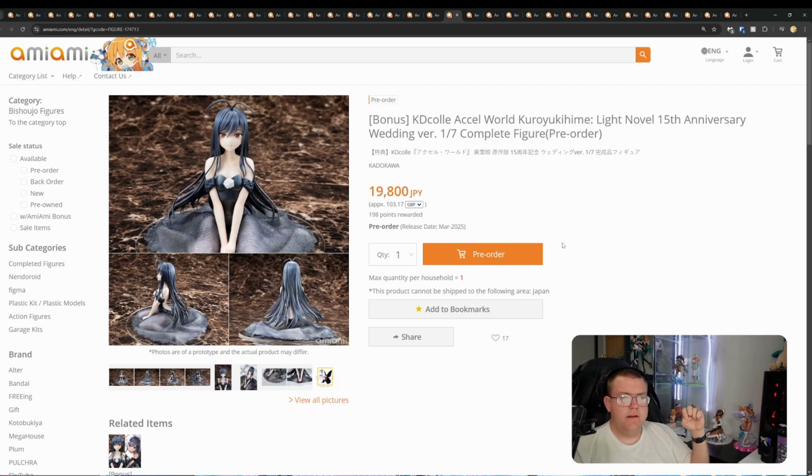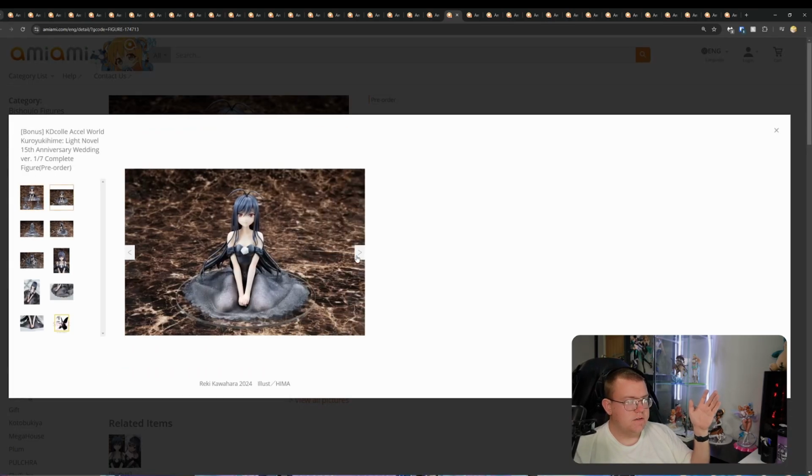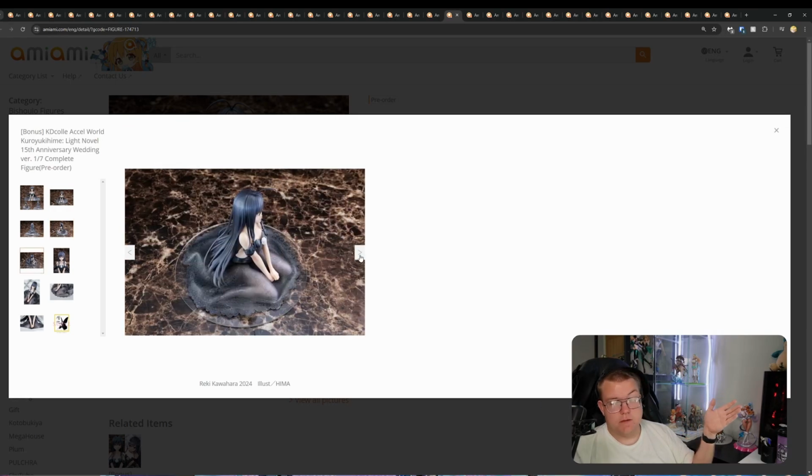Yorugi Hime light novel 15th wedding version 1/7 by Kadokawa for 19,800 yen. March 2025 release. I like this wedding outfit design. So this black outfit with wedding dress with the semi-transparent legs, or dress, so you can see the legs through it. Definitely a bit more unique.